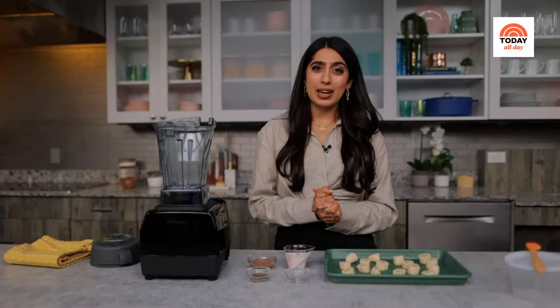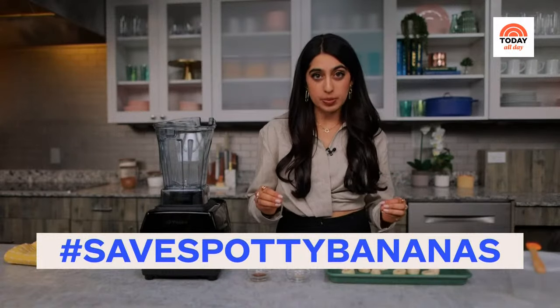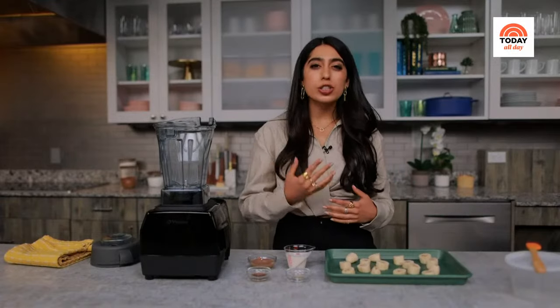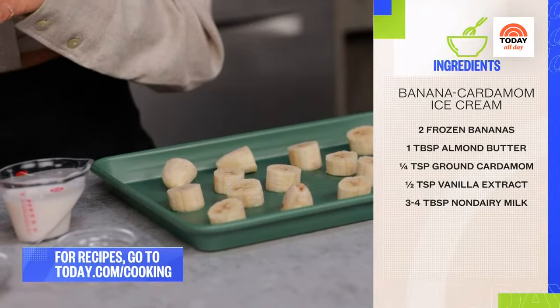I hate wasting bananas. It's so sad. Ripe bananas, really spotty bananas, are perfect for so many different types of recipes, and especially this ice cream. They help create that really luscious, creamy texture without any of the dairy. I've got my frozen bananas here. I'm just gonna pop them into my blender.